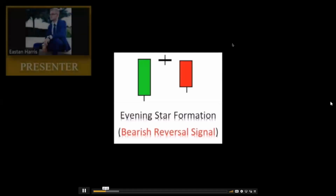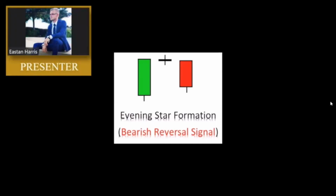My name is Easton Harris, and in this video today we're going to be talking about star formations. So for instance, here in front of us right now is an evening star formation. This is a bearish reversal signal, and this is a 3 candlestick formation. It's going to start off with a bullish candle followed by a doji or an exhaustion to the downside, and then a bearish candlestick. Now in this case, the bearish candlestick is smaller than the green one. In some cases, you'll see that the bearish candlestick will be larger than the green one. They both still count as evening stars and will be treated as the same.